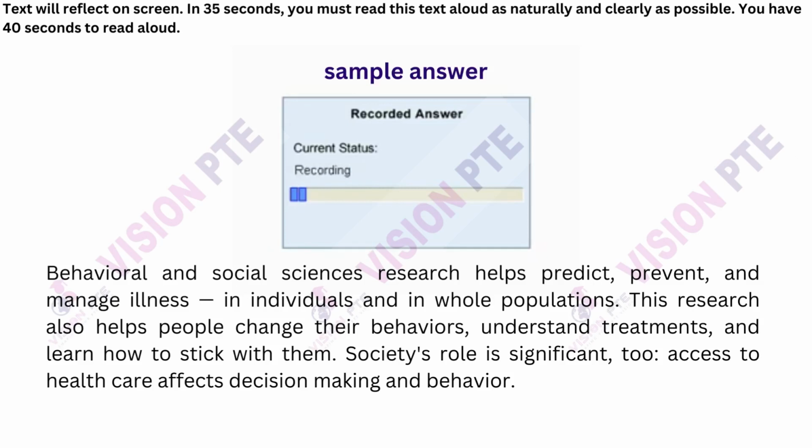Behavioral and social sciences research helps predict, prevent, and manage illness in individuals and in whole populations. This research also helps people change their behaviors, understand treatments, and learn how to stick with them. Society's role is significant. Access to healthcare affects decision-making and behavior.